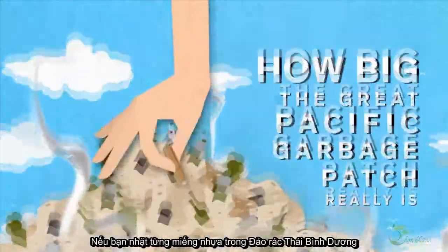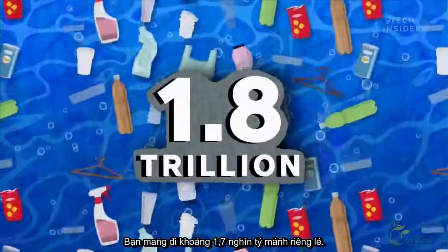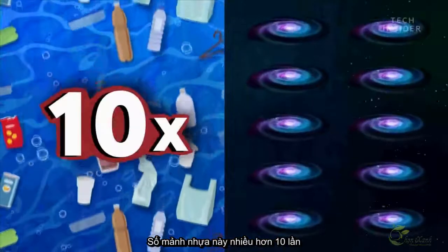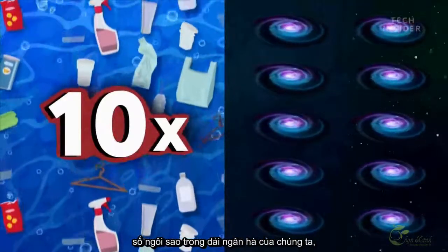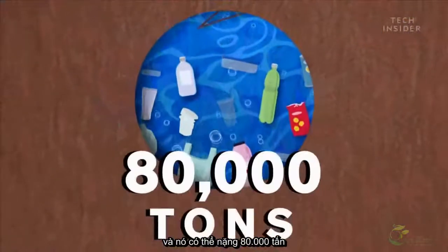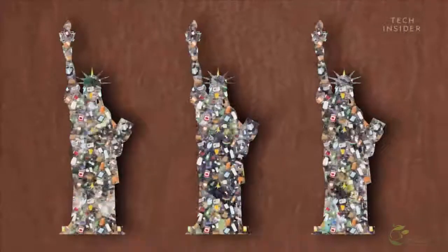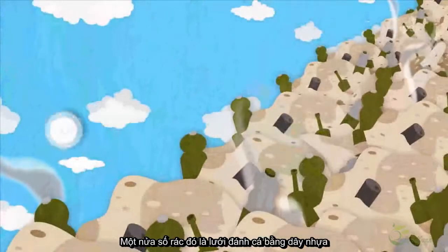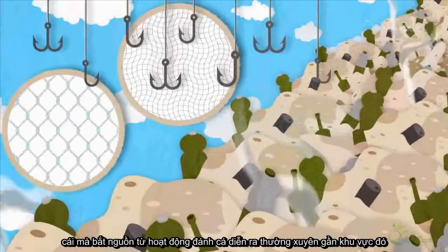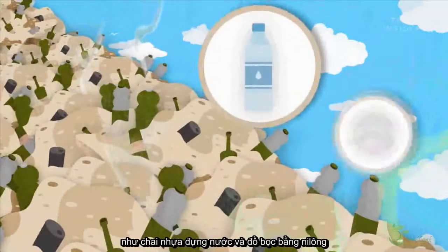If you picked up each piece of plastic in the Great Pacific Garbage Patch, you'd carry away about 1.8 trillion individual pieces. That's 10 times more plastic pieces than there are stars in our Milky Way galaxy. And it would weigh a whopping 80,000 tons, equivalent to the weight of 3 Statues of Liberty. Half of the entire patch is made of plastic fishing nets, lines, and ropes, which come from intense fishing activity near the area. The other half is mostly hard plastics and films, like water bottles and plastic wrap.